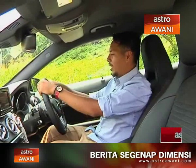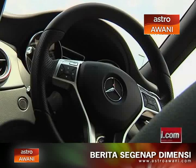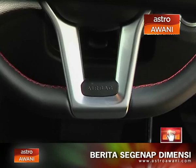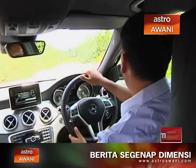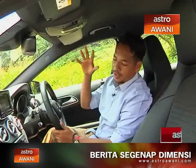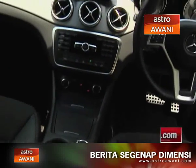The steering is nice to hold. You've got just about enough buttons over here, and the silver accents are continued onto the steering wheel. The stitching just looks absolutely perfect, and the quality of the materials used, of course, it's Mercedes Benz. There is no way you can fault them for that. Neither can you fault them for the build quality, the way things are put together. It is just so top-notch.